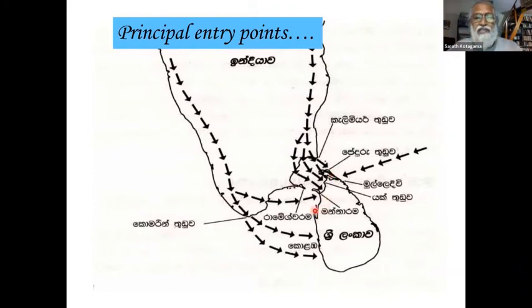Anyway, these are still what we call anecdotal evidence-based pathways.